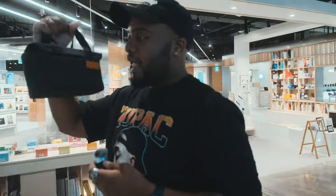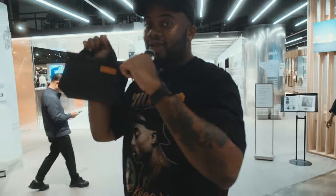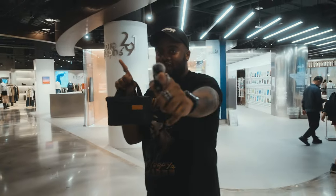Secured the package, the X-Pro3, with the 23 1.4 lens. Very, very excited to use this. Super excited. We're going to grab some food first and then we're hitting the streets. Let's go.